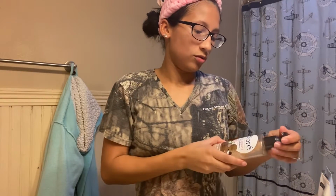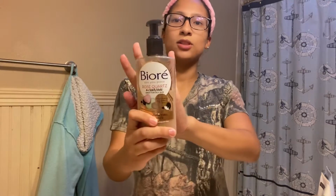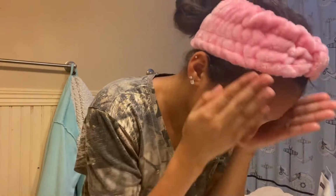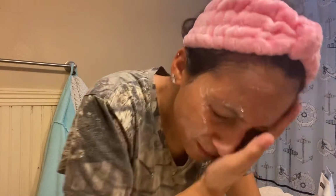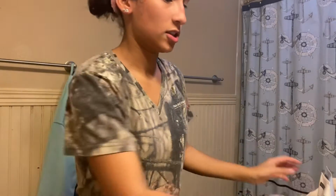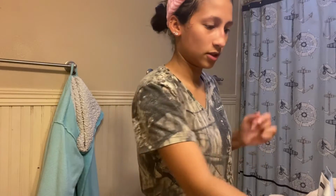Today I'm going to be sharing what I do for my skincare routine to keep my skin looking clear and acne free. So my skin is oily to dry, combination kind of. What I like to use is this daily purifying cleanser. It's the first thing I'm going to use on my skin, so that's what I like to use first.